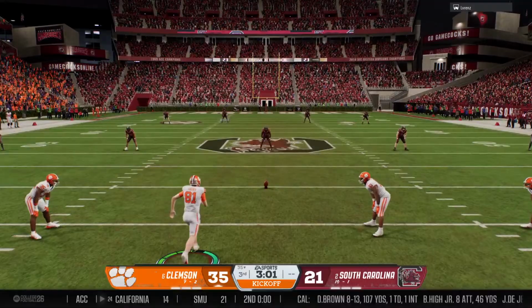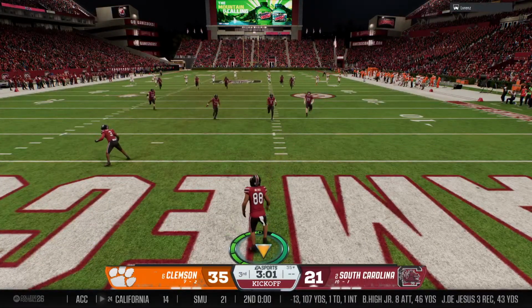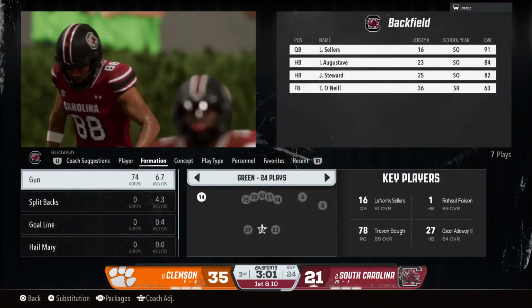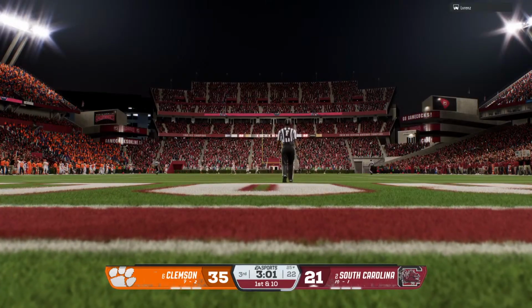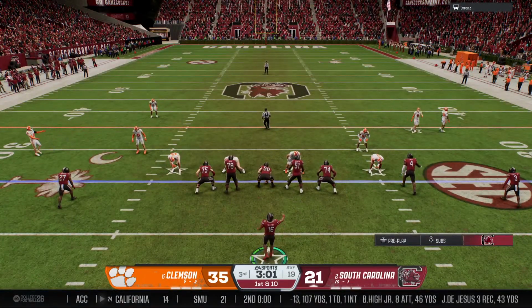South Carolina, 21. And the returner elects to fair catch it. No return. And the first play of the drive now from the 25.